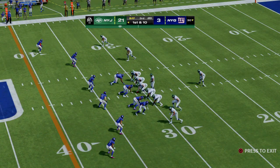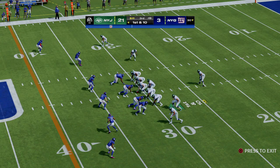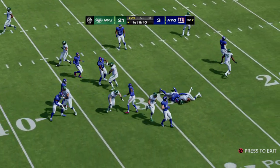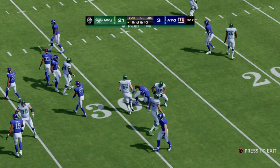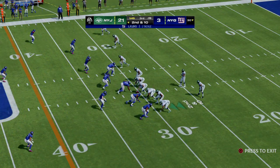7 catches for him now, and this last one, a first down. They'll bring a receiver in motion left. He's going to get it on the jet sweep. And they're going to stop him right at the line of scrimmage. Just no cutback lane to be found whatsoever. 2nd and 10.